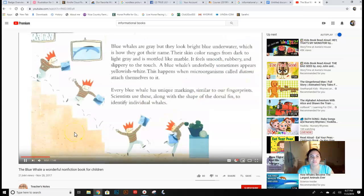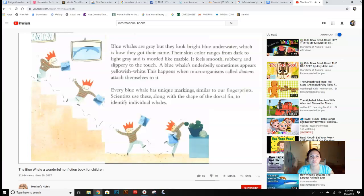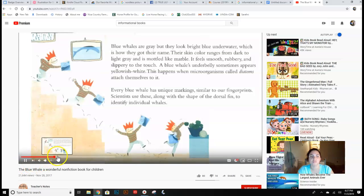Blue whales are grey, but they look bright blue underwater, which is how they got their name. Their skin color ranges from dark to light grey and is mottled like marble. It feels smooth, rubbery, and slippery to the touch. A blue whale's underbelly sometimes appears yellowish white. This happens when microorganisms called diatoms attach themselves to it. Every blue whale has unique markings similar to our fingerprints. Scientists use these along with the shape of the dorsal fin to identify individual whales.